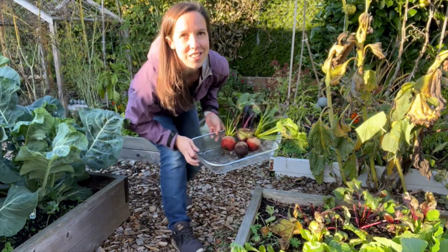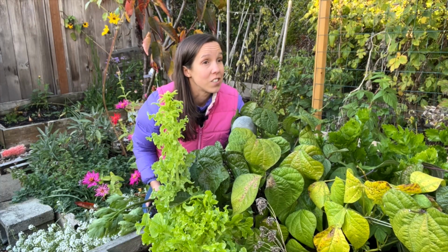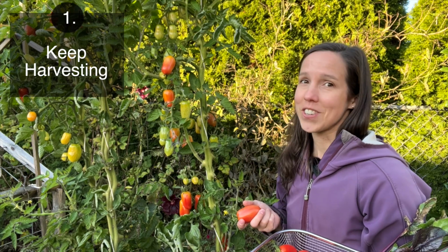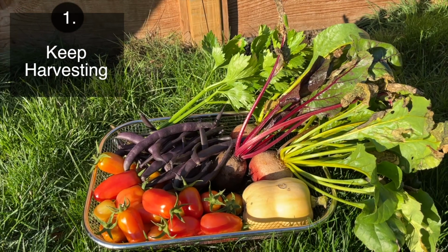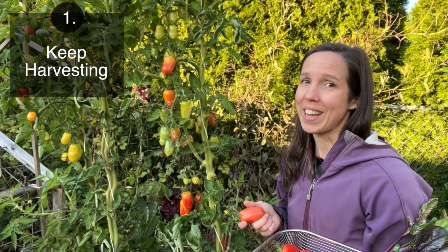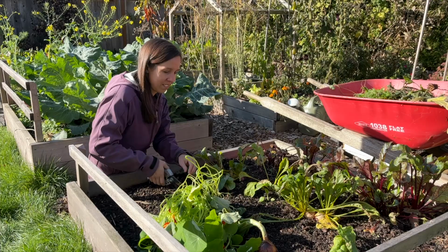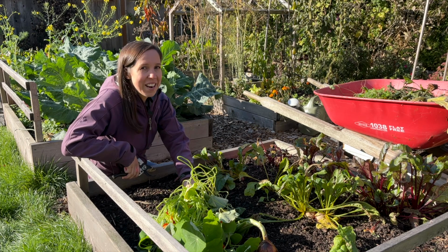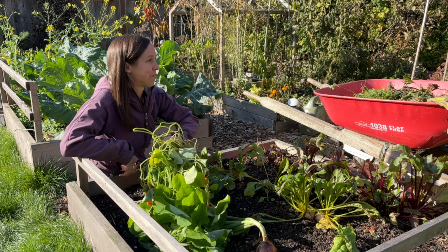So before the garden changes too much? Yeah, I can see the garden's changing, but there's still things to harvest? Yes. If your veg garden has any life left in it, make sure you keep harvesting what's there. Don't let this year's work go to waste. Next, we can work on getting the garden through the winter and setting ourselves up for success next year.